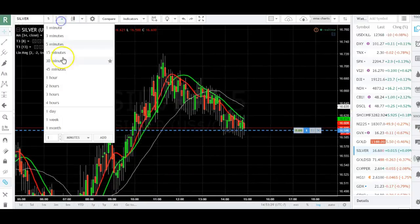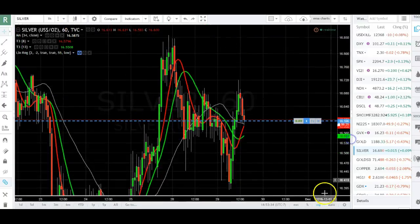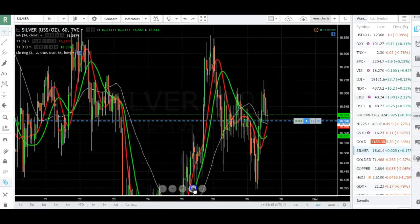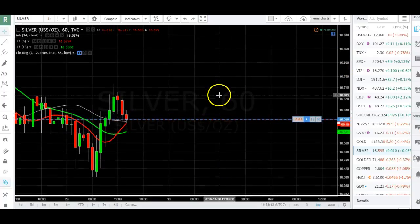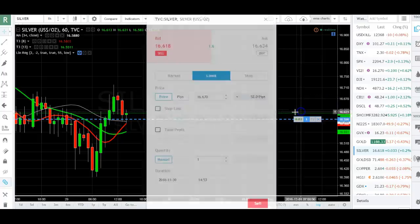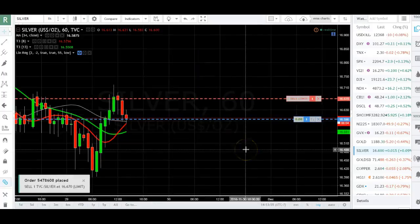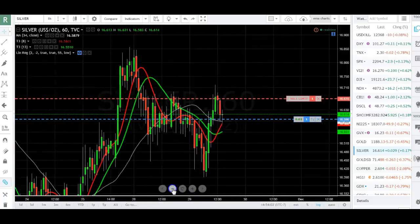I'm buying into support on the hourly chart. So if it breaks down past hourly support line, then I know I made a mistake and I'm out. But otherwise, I bought into support, sell into resistance. Probably use this line right here. See how that goes. Good 7 points on the futures contract. Not a bad move.